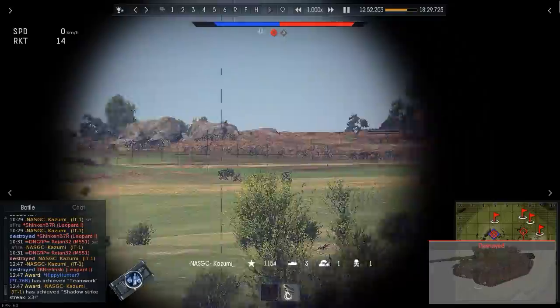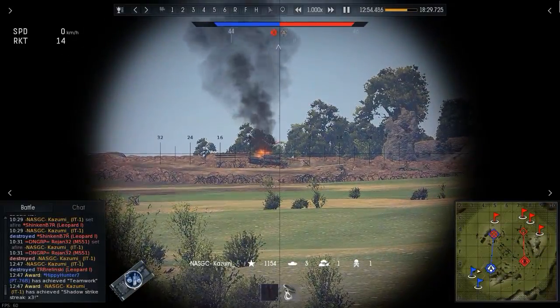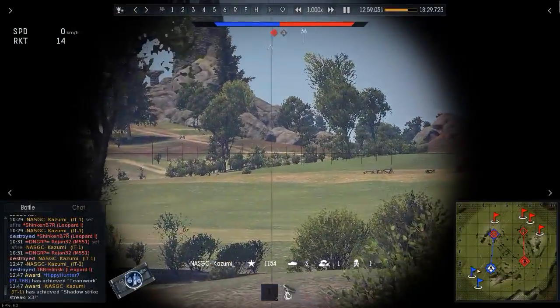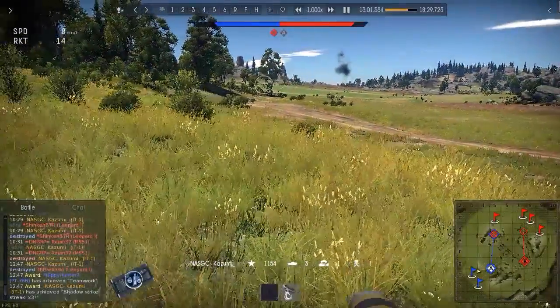Did I mention that? He got 3 kills. I did mention that just now. He got 3 kills in this match. Can I say that 3 times quickly? He got 3 kills in the match. I can't say that 3 times quickly. I attempted to do that, but I completely failed.